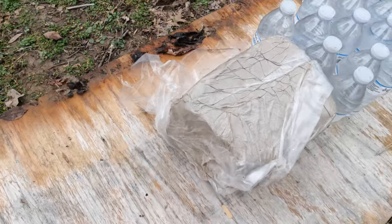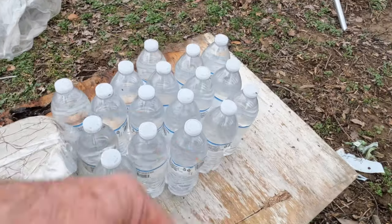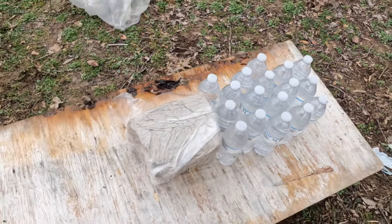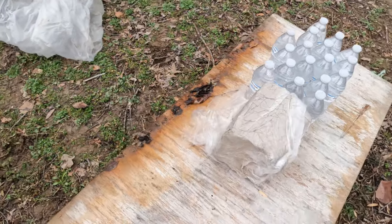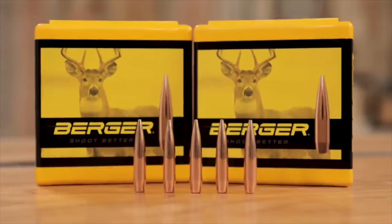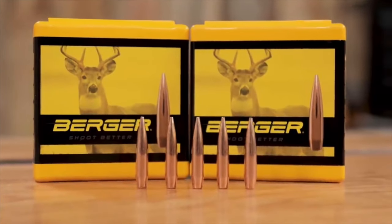We're gonna blow it up. There's a block of clay. Trash. Got some extra water bottles I had left over from last year when I was doing some bullet tests on targets, seeing how they opened up. So there it is. Let's talk about these all new Berger 133 Elite Hunter 25 cal bullets.